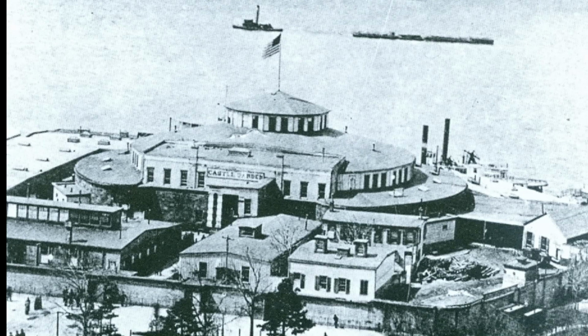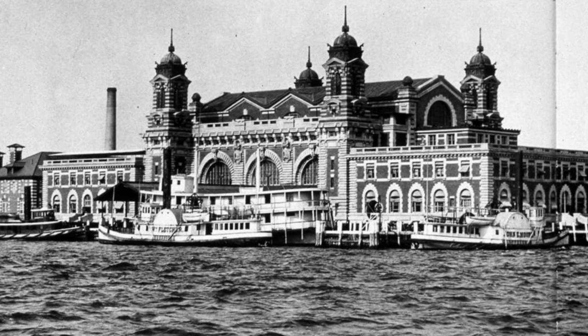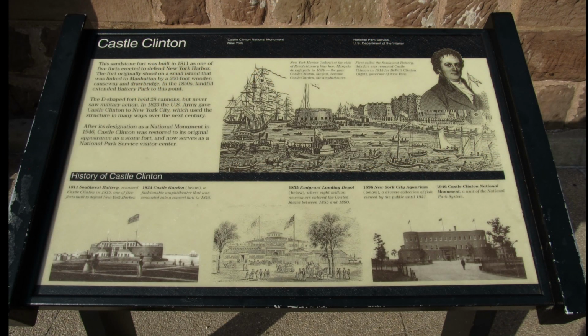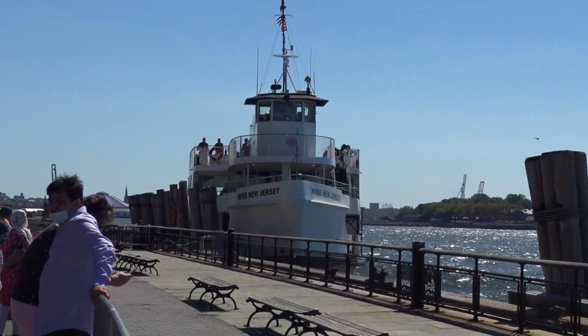Note that this was 4 years after the landfill was added that we call Battery Park today. And then in 1892, immigrant processing was moved to Ellis Island for the entire United States. Now it's called Castle Clinton Monument again, and it's part of the National Park System. And now it's time to get on our ferry and head out to Liberty Island.